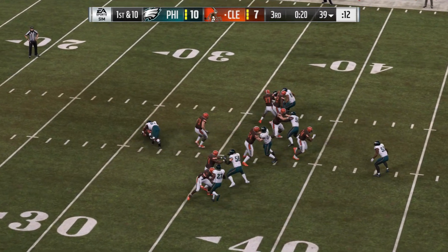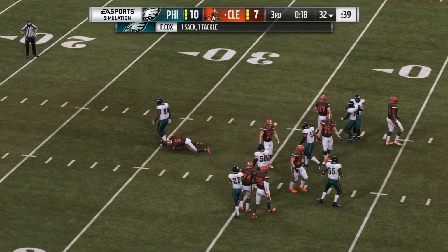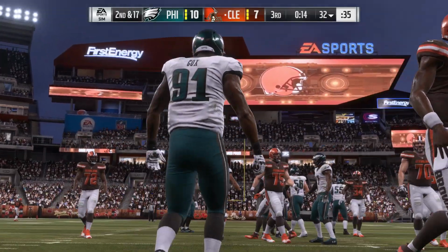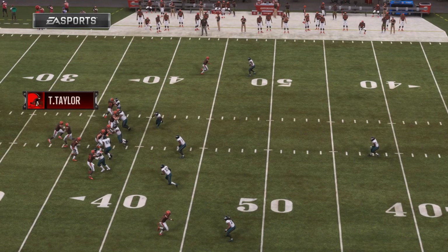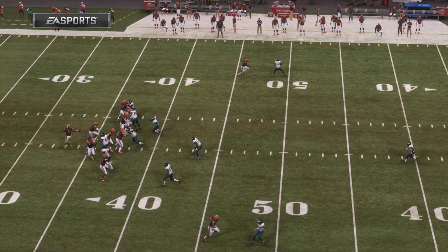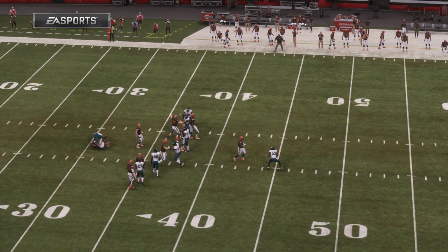They go play action here on 1st down. Under a heavy rush, and down he goes. Fletcher Cox breaking through to get him for a loss of 7. What a nice read and play by the defensive tackle. Never bought the play action fake. Went right for the quarterback and put him on the ground.